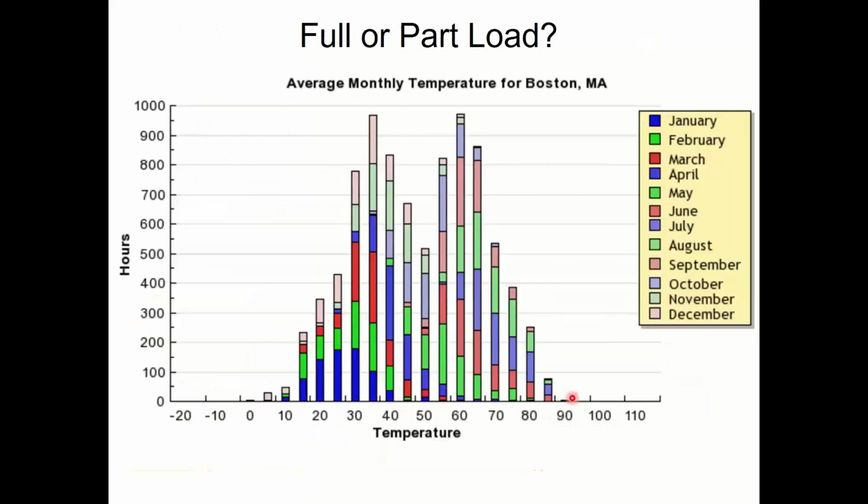If I look at some of the graphs we looked at last week, this was a graph we showed you for Boston, and it showed you all the different quantity of hours I spend at various 5-degree temperature bands. So at 60 degrees, I'm spending almost 1,000 hours of the year. And if you didn't know, there's 8,760 hours in the year. So I'm spending 1/10 of my year at 60 to 65 degrees. I'm spending 500 hours a year at 50 to 55 degrees, et cetera. Well, I'm designing my system for a 90-degree day outside. That's what I'm designing my cooling system for.